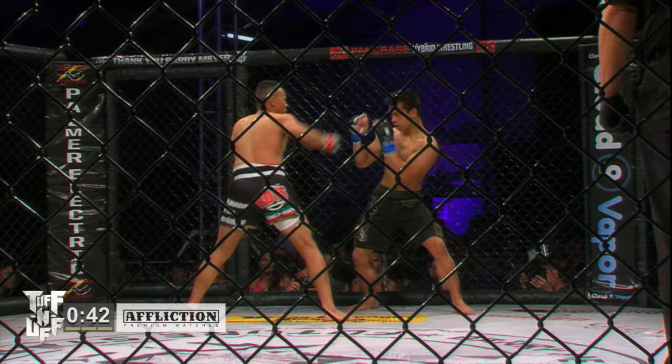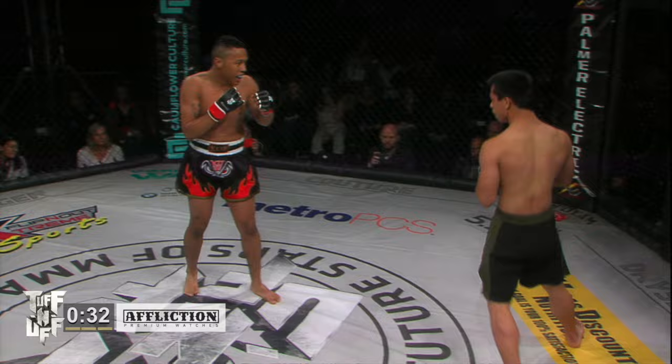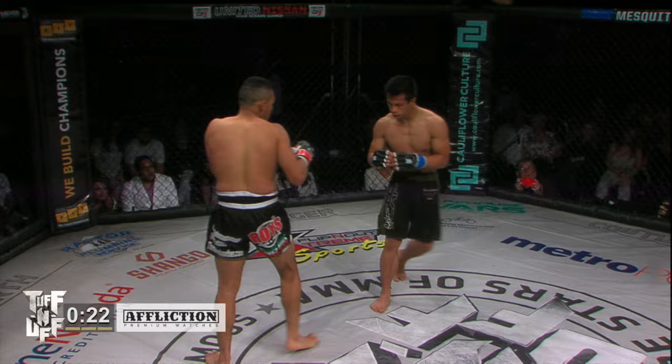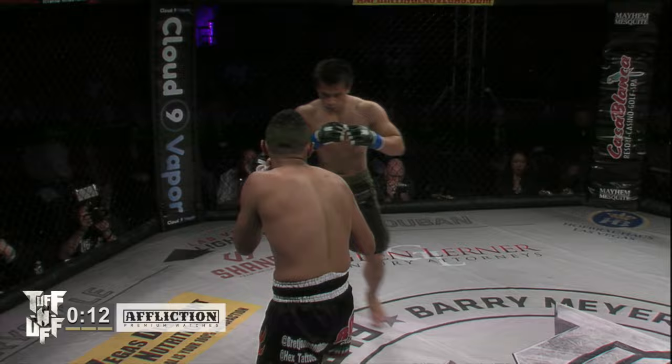Both guys exchanging leather. Looks like Rios getting the best of it. Although Conway's still answering with some counters. Brandon Rios taunting him. Nice high five there between both guys, and they acknowledge the crowd that's cheering them on here. Brandon, you gotta go, let's go! You can hear Rios' corner telling him he's got to go. 15 seconds! Does he have enough gas in the gas tank to put it on Conway?